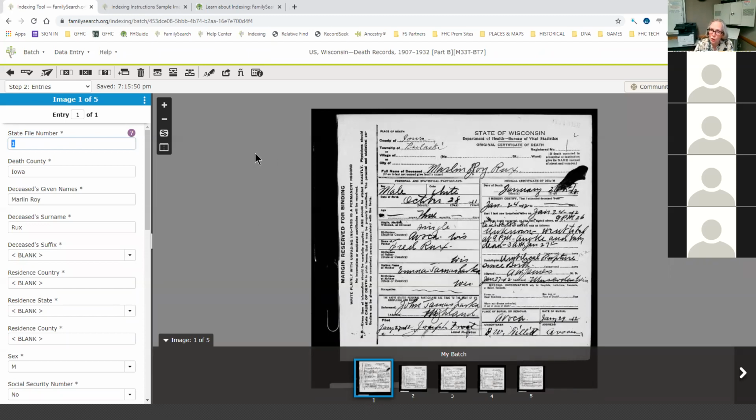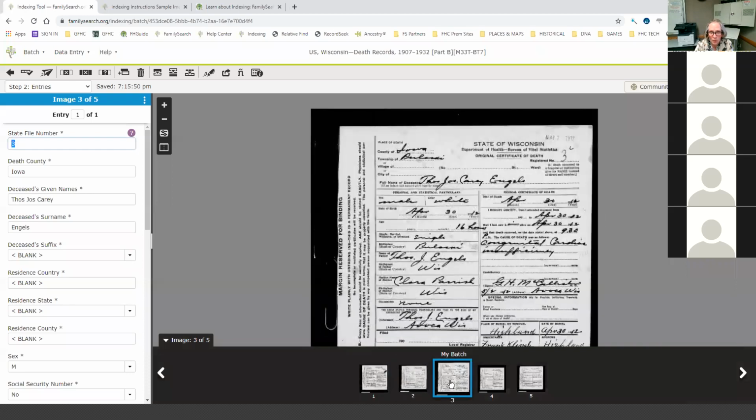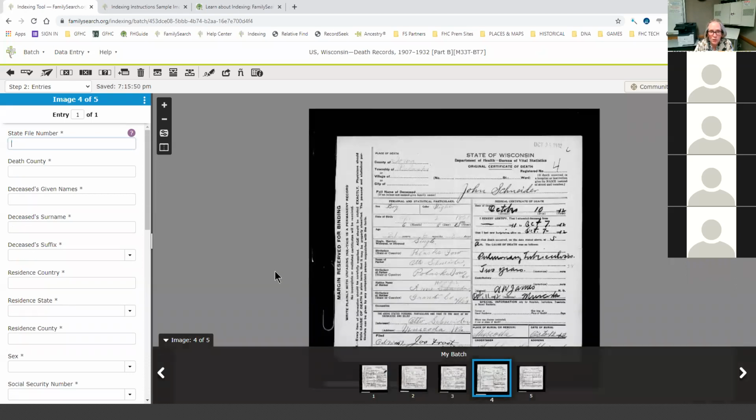And sometimes when you go to an indexing page, you will find out that there's somebody that has already started the project but hasn't completed it. And in that case, what you would want to do is go through and check the work of the other person. This is actually a project that I started working on this morning. And so I'm just going to go through to one of the blank ones, and we're going to work on it.